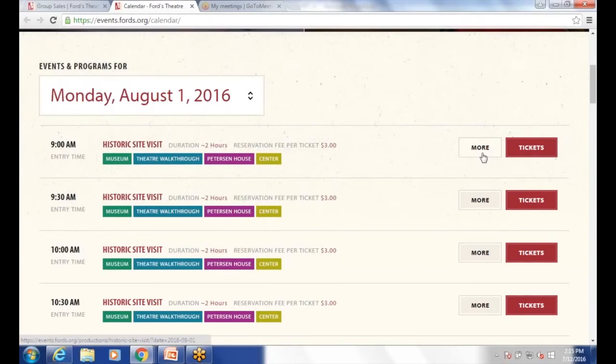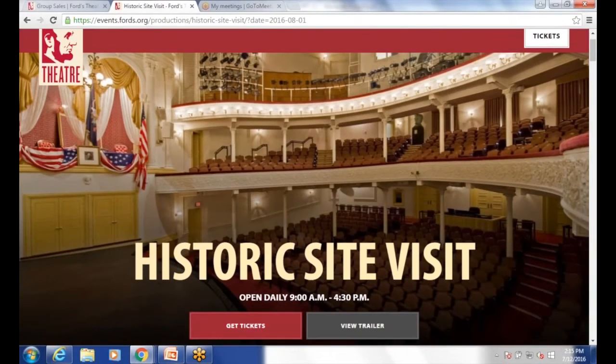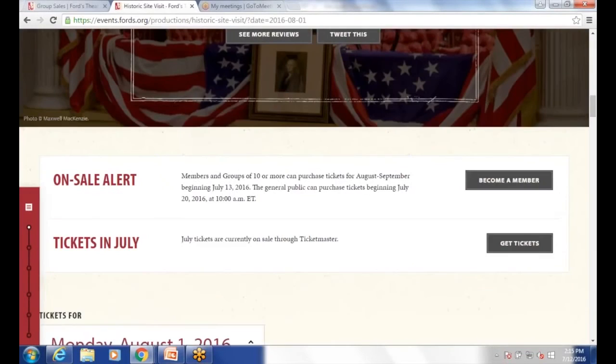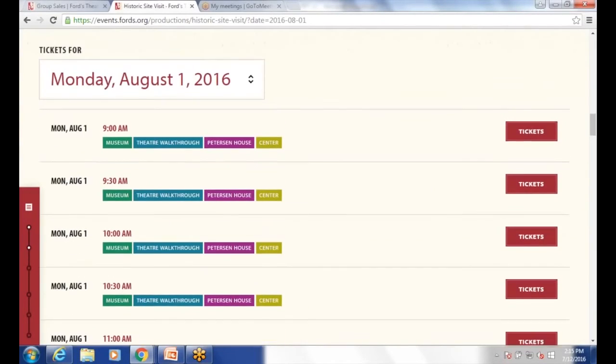Before we go further in the purchase process, you can, of course, hit the More button that's over here to learn more about our historic visit programs. And that tells you more about the theater itself, the artifacts on site, and of course, it jumps back to our calendar itself. So now you have a chance to order tickets through a different part of our screen.